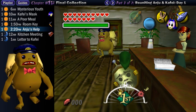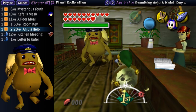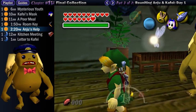But in order to make this a little bit easier, you should get the knife room key, if you haven't already. That's the previous event that I just showed, and to do this, you simply have to speak with Anju before 4:10 without wearing the Kafei's mask in order to steal this Goron's reservation.